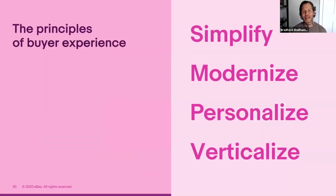I'm going to end with this. Again, if someone asks, what's Bradford's team do? These are the 4 words to remember: simplify, modernize, personalize, verticalize. If you find something that we've done that's not working or doesn't fit within that strategy, my email is bradford@ebay. Send me an email and I'll either tell you I'm working on it, hopefully, or fix it.